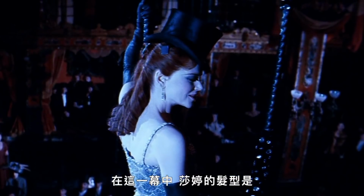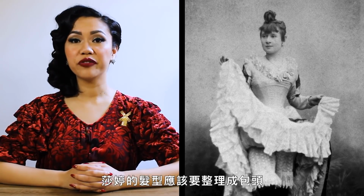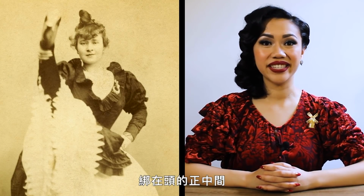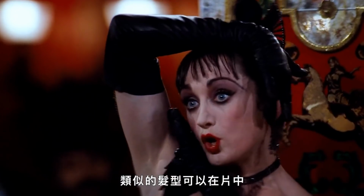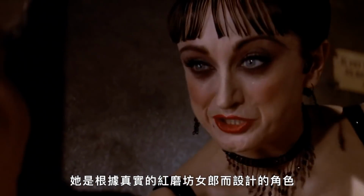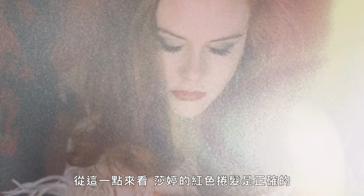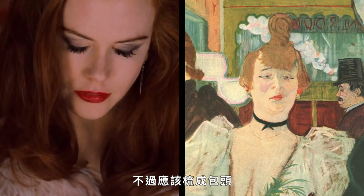Here, Zateen's hair is worn back with cascading curls, and this was not a common style. Zateen's hair would have been worn in an updo, not just for dancing, but for everyday life. La Goulou famously wore her hair in a knotted bun that sat high atop her head with a full set of bangs. We see a similar hairstyle on the character of Nini in the film, who's based on a real-life Moulin Rouge showgirl. Interestingly, the leading ladies of Toulouse-Lautrec's posters are all depicted with bright red hair. So, in that sense, Zateen's flaming tresses are accurate, but we are missing the updo.